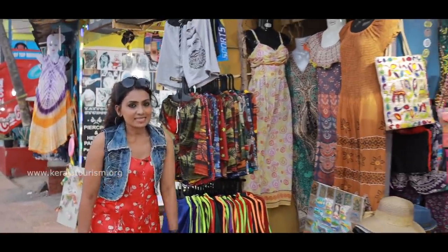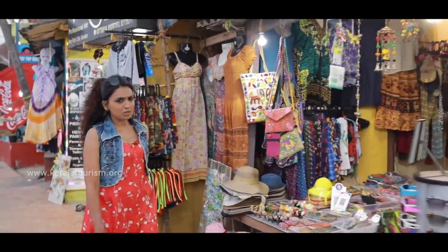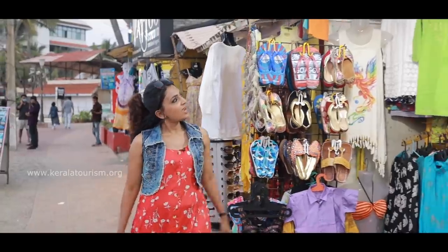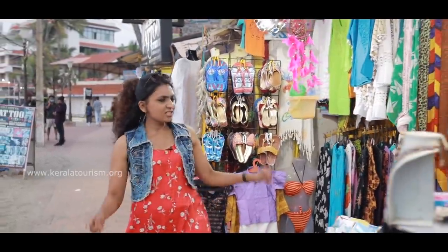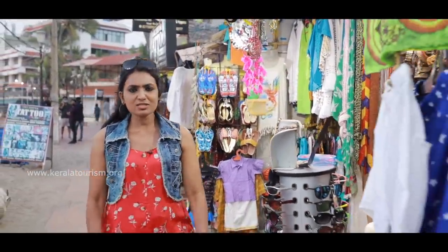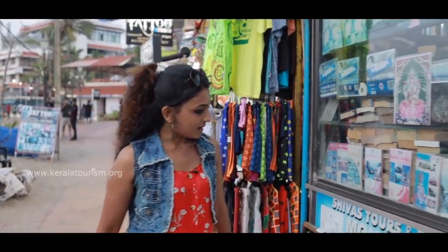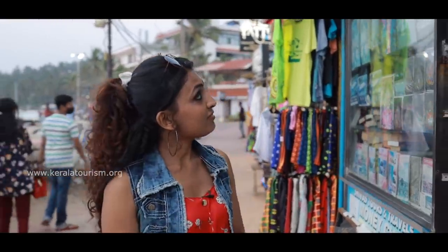So before the sunset, I'm planning to go for some shopping here at the small shops near the Hawar Beach. I'm not intentionally planning to buy anything, but just looking around the place here and looking to see what's the shopping fun here. I've heard about this shop.